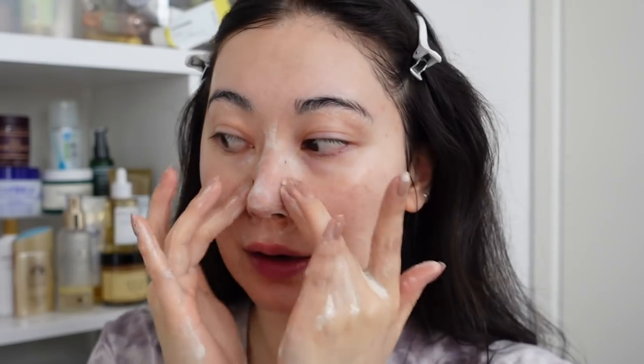When I'm cleansing with this one, I make sure to focus on those areas that get a bit of buildup, get oily, can feel rough on the skin. So for me, it's usually on my chin and then also around my nose. That's where I focus mainly. And then the rest of my face, I just go over very gently. We're gonna rinse that off and pat dry.